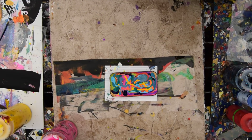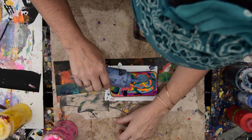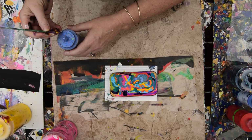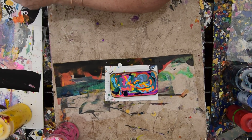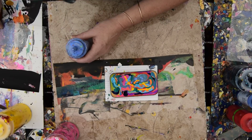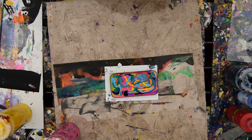What else do I want in there? I want some white, I want some black, and I want some gold. And I want some of this blue. I want everything. And I want that thing blowing across my surface to not blow into my paint. And I would really love to figure out how to get that to stop being clogged. Yeah, you're not coming out, are you?